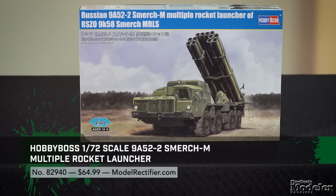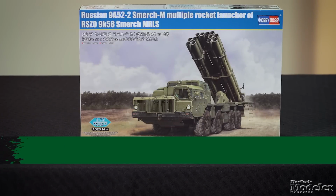Given the quality of ICM's work these days, this kit should build up into a beautiful replica of an OV-10A. Finally, here's another Russian self-propelled weapon system in 1/72 scale: HobbyBoss's Russian 9A52-2 Smerch-M multiple rocket launcher.